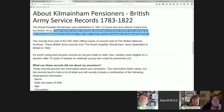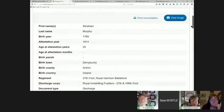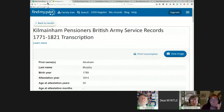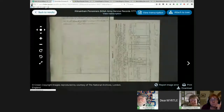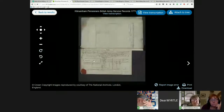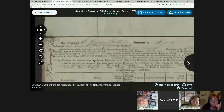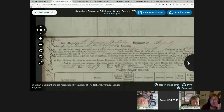Now, that's a valuable time period because if you glance at the top, it gives you the exact place where this person was born. So now this, for the genealogist, is tremendous information. Because lots of times with Ireland, you only know they came from a county or they don't have the parish. But this actually provided both. That is extremely valuable.